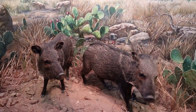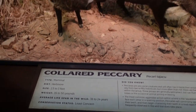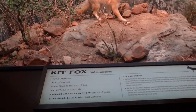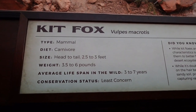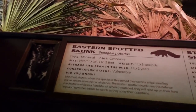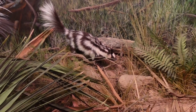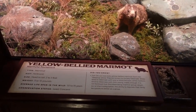There's no porcupine fur for you to touch. This is a colored, I'm not even gonna try and say that. Peccary? Something like that. Oh, another fox. This one's a kit fox. Got here. Oh, we got some skunks. Eastern spotted skunk and a striped skunk. There's one. I'm gonna assume that's eastern spotted skunk. And then we got the striped skunk. And over here, the yellow-bellied marmot.